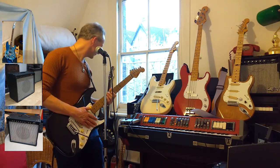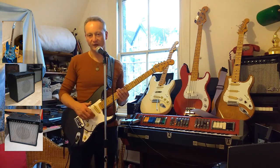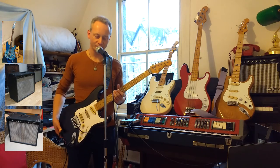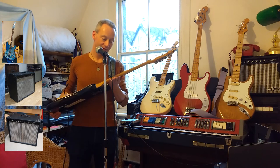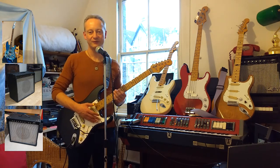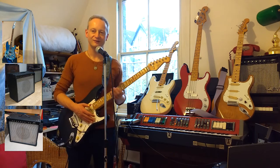You'll notice, if you can see well enough, that every one of my Strats has got the middle pickup missing. They also have all been scalloped on the necks. And anyone who knows guitars and guitarists will probably guess who my favorite guitarist is. Yes, it is Ritchie Blackmore.